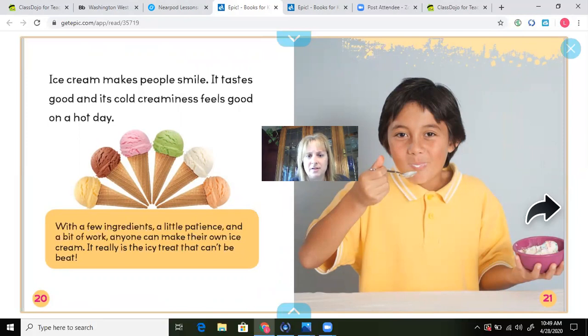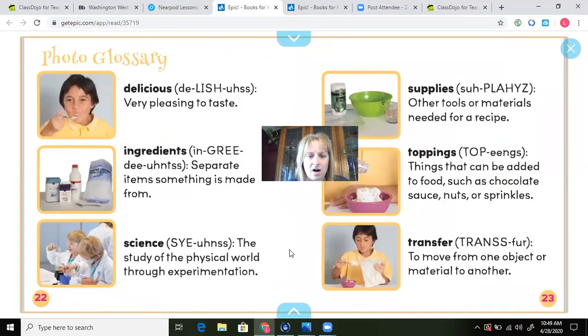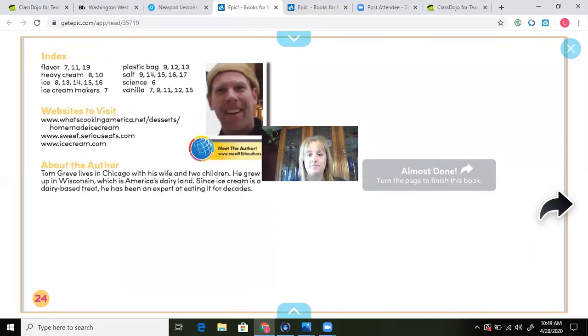Mrs. Brooks just loves ice cream. And look at all of those bold words we saw throughout our story. A couple of them, Mrs. Brooks pointed out in the beginning, can be found back here in our glossary. Remember, boys and girls, a glossary tells you the meanings of the word, and in parentheses here, it shows you how to pronounce it if you're not quite sure how to say the word. We also have an index where you can find information about the science behind making ice cream, which can be found on page 6.